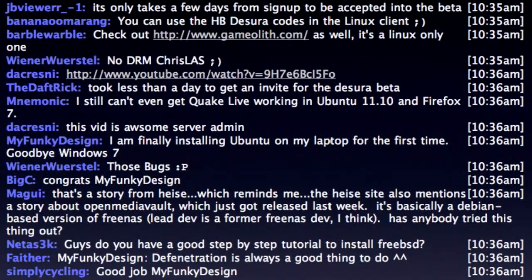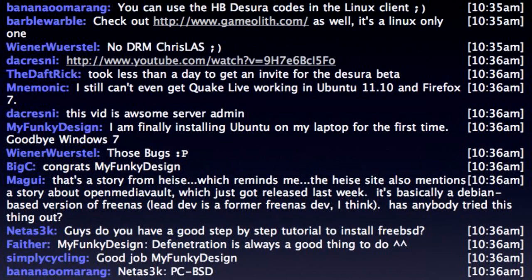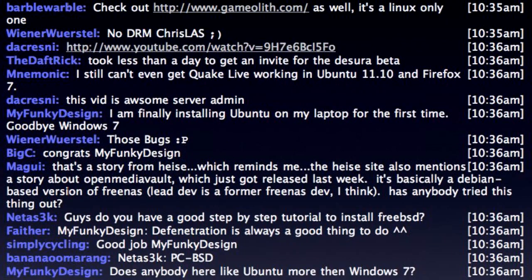All right. Chat room informs me there A, is no DRM, which is awesome. And also, B, it sounds like a few of the folks that went and tried to get their beta got approved within a couple of days. So it might be a good time to jump on there. You might be able to get that stuff. Okay. All right. Okay.